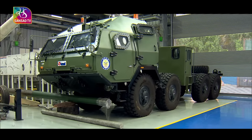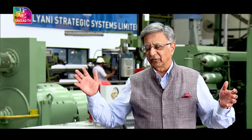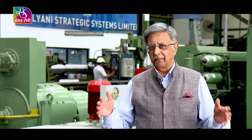It was a very modern plant, completely CNC controlled, with the system of autofrettage, which is very important for barrels, that gives it the properties of fatigue and life for a barrel. And that's how we started making barrels, breech, recoil, and we made the whole gun.